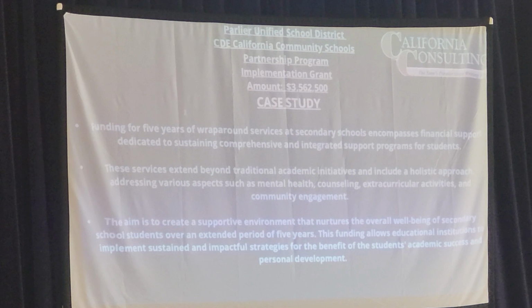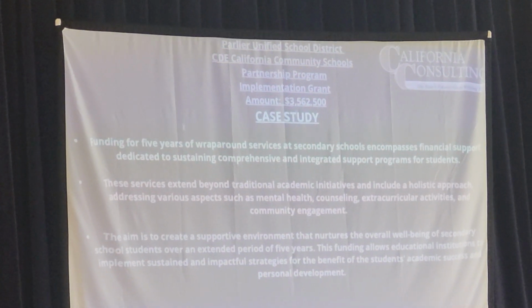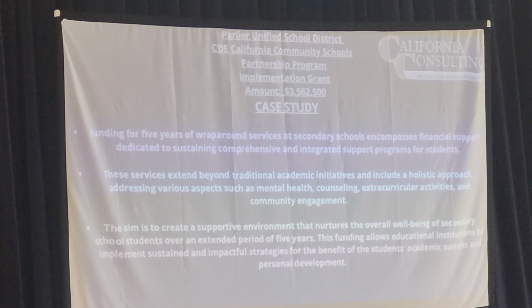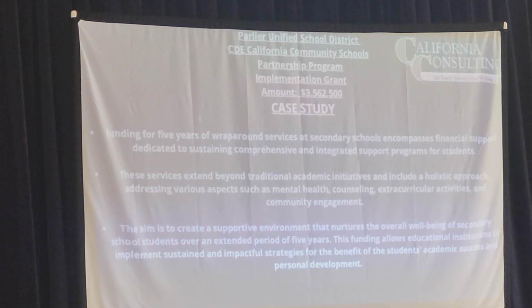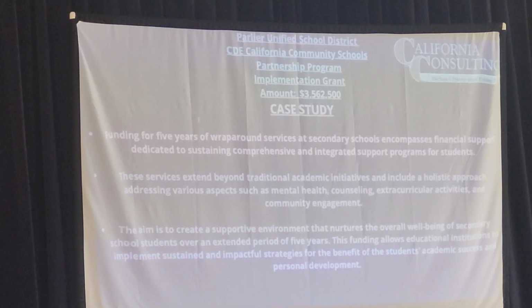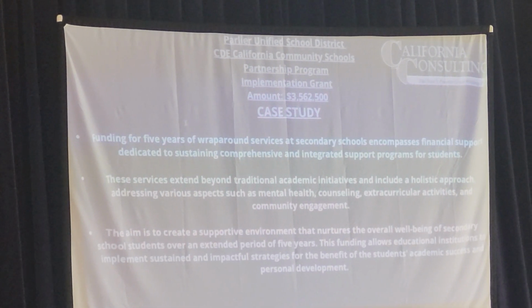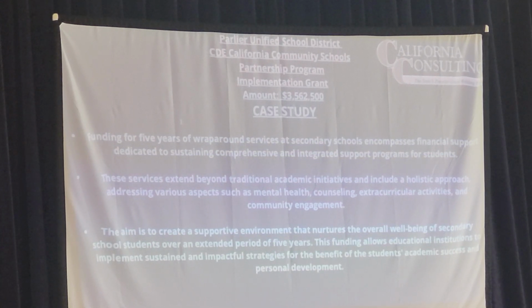And this is a case study from Parlier Unified School District, one of the poorest school districts in the nation, actually, which is up in the San Joaquin Valley. It's a California Department of Education, California Community Schools Partnership Grant. It was funded for $3,562,000, and it goes through here on this slide what the funding provided for.